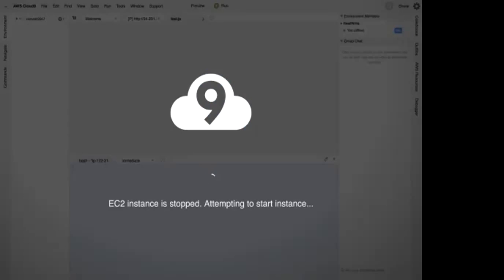So the idea is that development environment is not supposed to be used 24/7. So I was using the environment before, and I left it, and AWS identified that there's no use. So we just shut down my compute power, so I won't have to pay for that. So now that I'm coming back, it just starts it all up again and connects me back to that development environment.